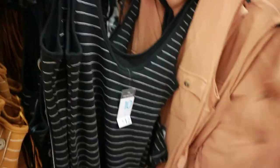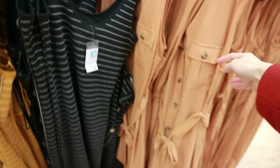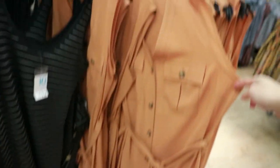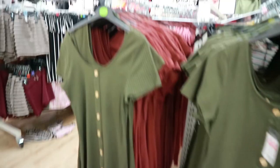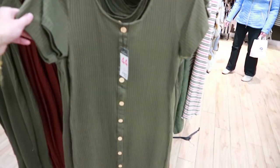They have this one, which is kind of a linen-y style feel. It's an orangey rusty colour, and that is €18. It's got the tie detail, it's got the pocket detail, it's mid-length. And then the ribbed t-shirt dresses are kind of mid-length. They have it in the rust and the khaki green, and they are just €10 each.